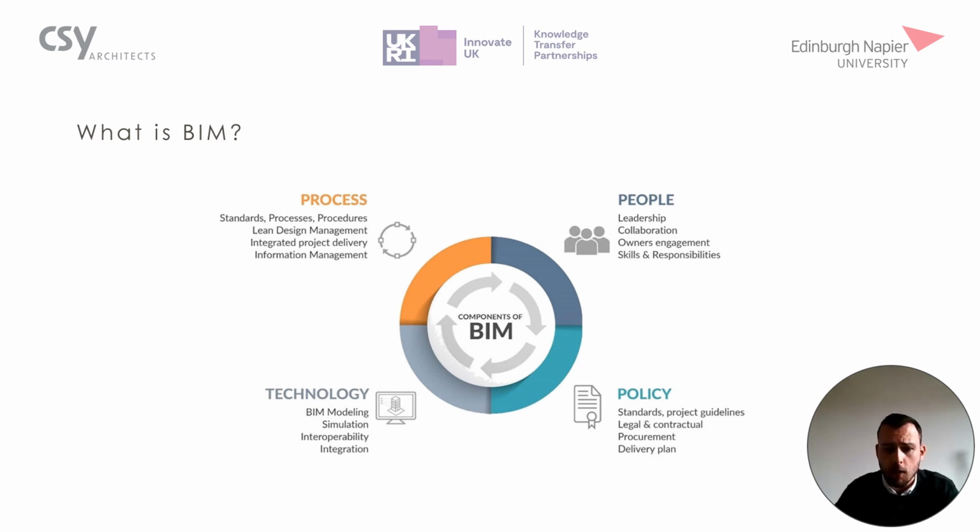Now, it's worth adding here as well that BIM is typically only really used on larger projects at the minute within the industry, and what we're aiming to do and what we're in the process of doing is taking the key BIM principles and applying these to smaller projects and applying these workflows to an SME level.